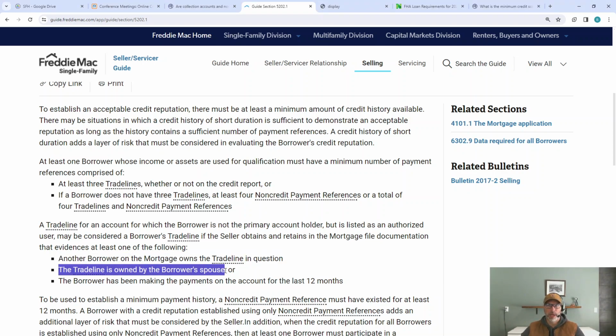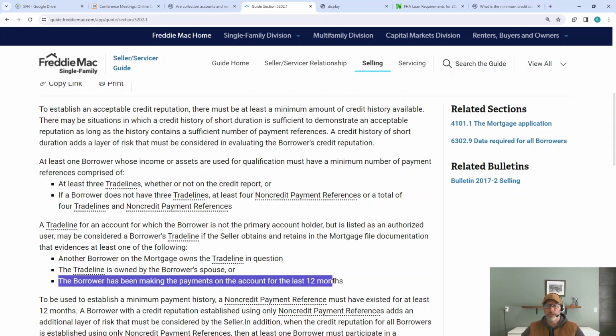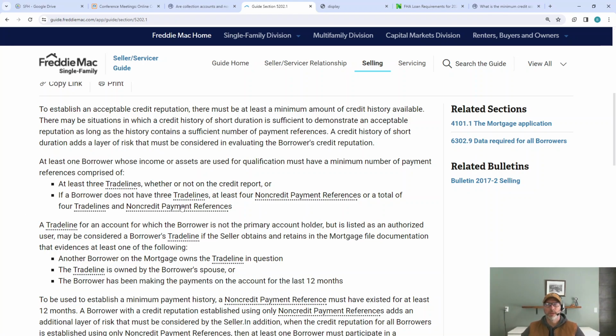So a lot of times spouses will commingle their funds and they'll both be paying the bill, or the one borrower will be paying and the other borrower may not be on the loan. If you can verify that you are making those payments, then you would again be eligible to have that added to your credit report. And one of the other requirements, of course, is that the borrower has been making the payments on that account for the past 12 months. So those are some of the criteria that they're looking for if they're adding alternative credit to your credit report.